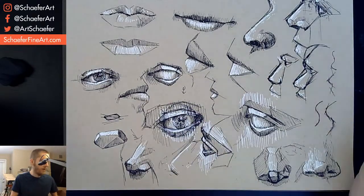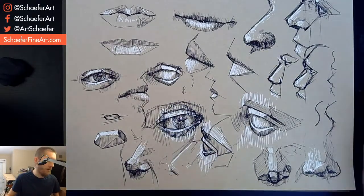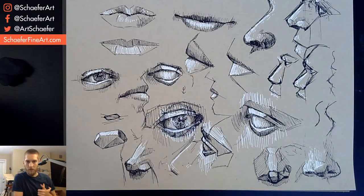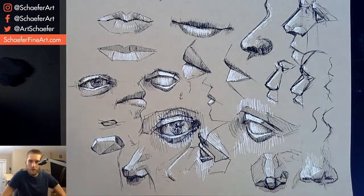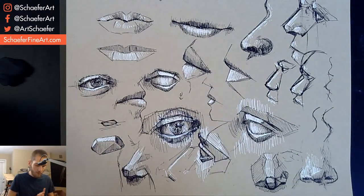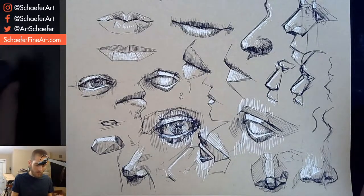Anyway. Hour and 30 minutes. Anyway, I don't know. What do you guys think of the page? Looks pretty cool. Not bad. Some good studies today. There were some good things happening here and some practice.